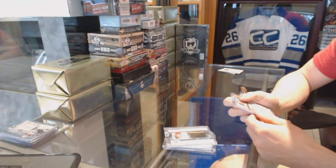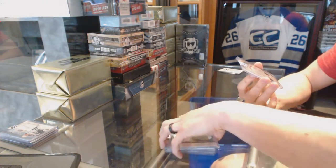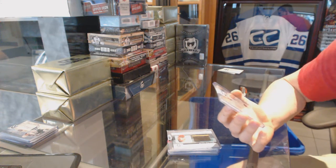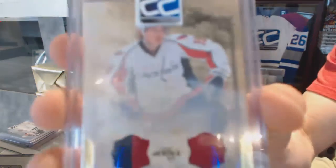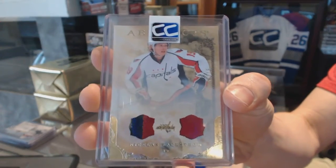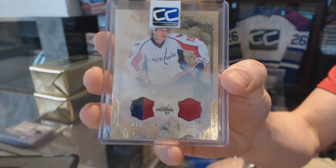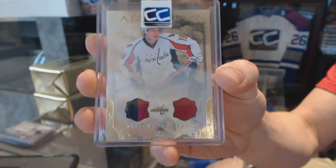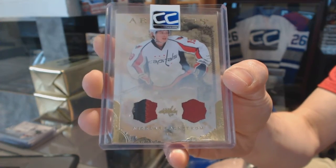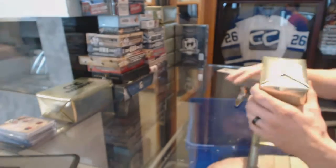And we've got a 10-11 Upper Deck Artifacts dual patch gold, numbered 11 of 15 for the Washington Capitals, Nicklas Backstrom. Now on to gold box number two.